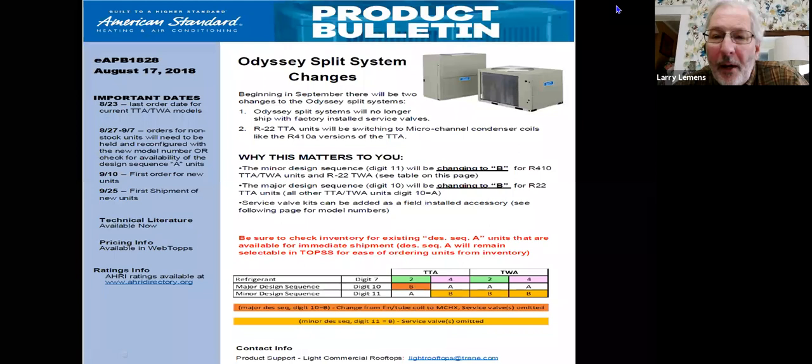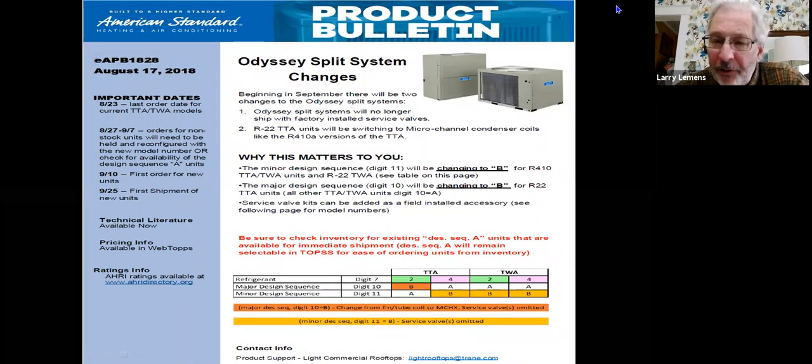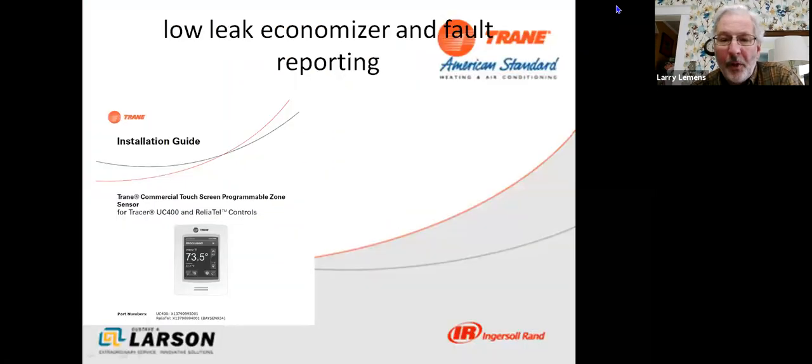The other thing that I wanted to put in here is that if anybody has not done an Odyssey system, they do not come with valves anymore. You have to order valves separately. And again, part of that is because of the pump down situation. So the suction and discharge valves are not shipped with Odyssey systems. They come with plugs and tubing. You have to add valves if you want valves. So just be aware of that.